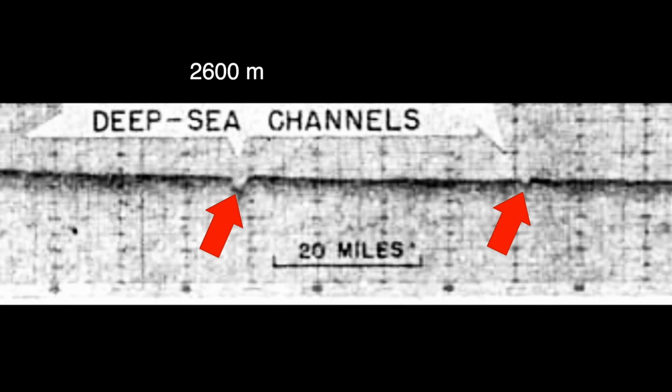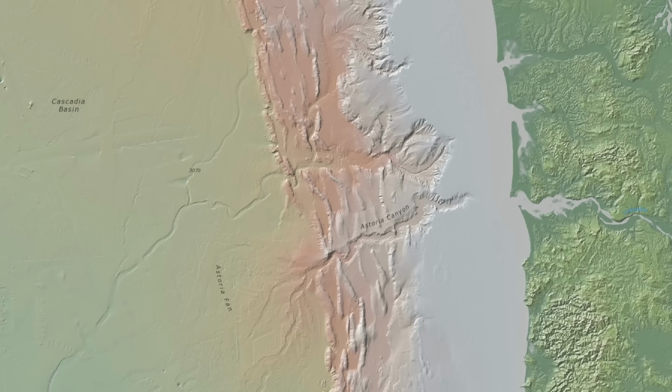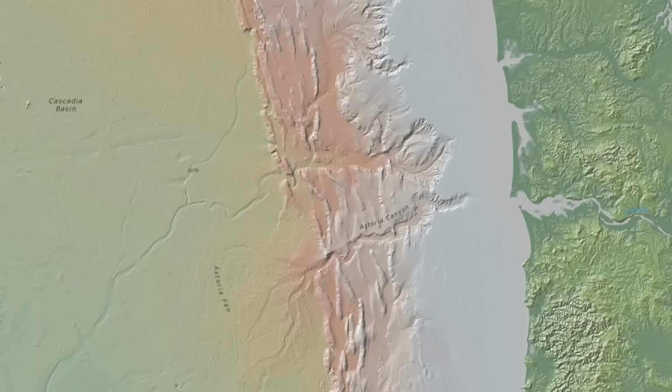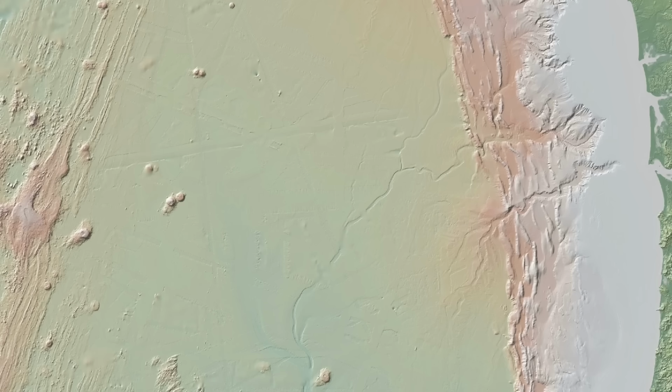In 1955, a paper written by Henry Menard showed a single two-dimensional echogram of two channels off the coast of Washington state in 8,500 feet of water. This information added even more intrigue to the deep oceans. On our modern map, the echogram was acquired here. It crosses the two branches of the Cascadia Channel emanating from canyons near the mouth of the mighty Columbia River.